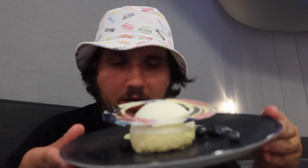Alright, so we have our lemon mousse here as well. We're gonna give this one a try now. And it is a lemon mousse sphere adorned with white chocolate ring, lemon custard, glazed blueberries, and a lemon curd. So we'll give it a try. Ooh, that is extremely lemony. Extremely tart. It's like taking a bite out of a lemon.